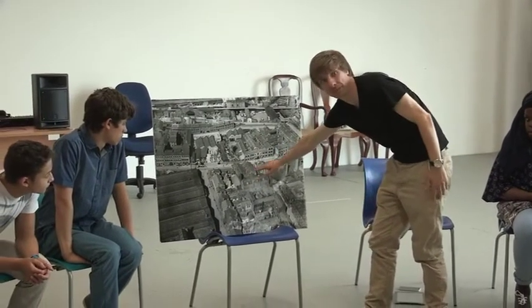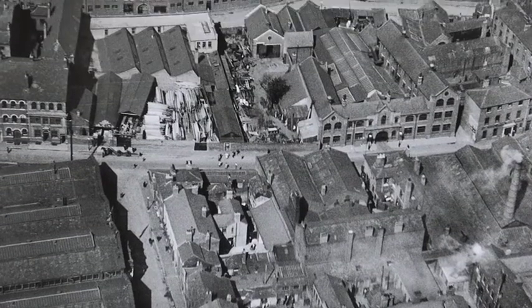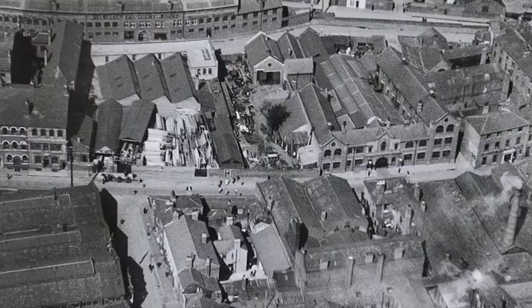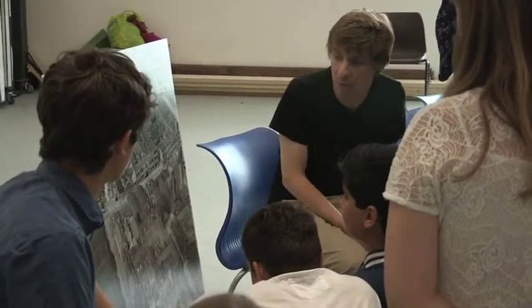We showed the young people an aerial photograph of the city centre, and in fact the Birmingham Rep's site from the early 1920s. And what's amazing is how much this particular part of Birmingham has changed since then. What can we see in terms of people? Can we see many people?